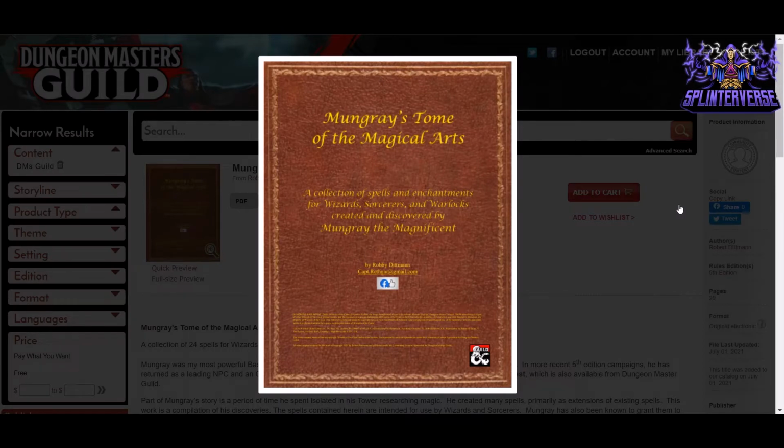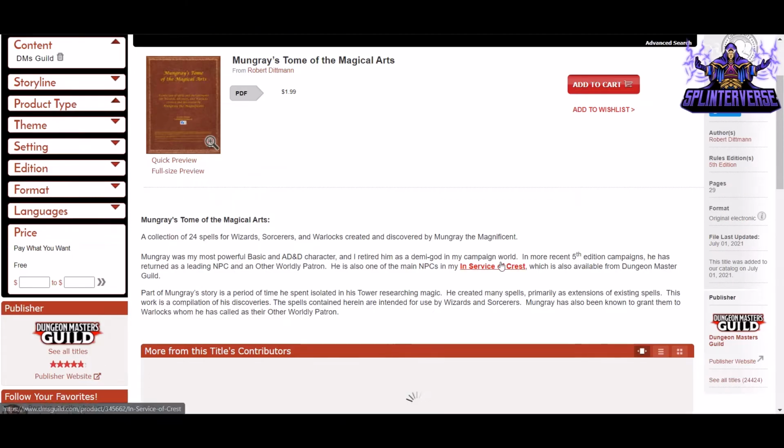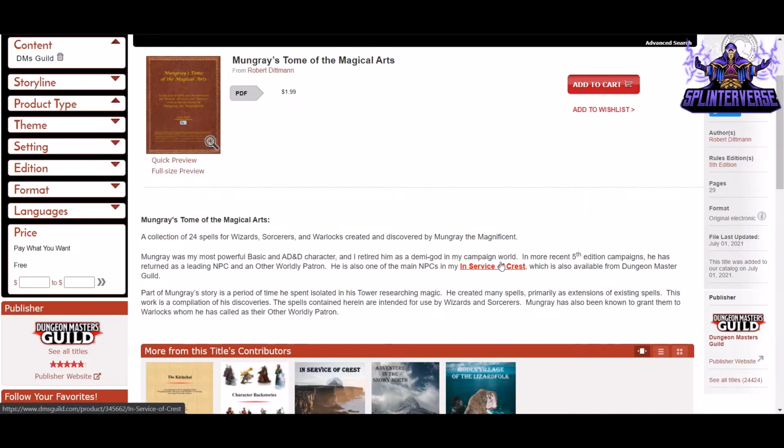Next we have Mungray's Tome of the Magical Arts, a collection of spells and enhancements, or enchantments, sorry, for wizards, sorcerers, and warlocks, created and discovered by Mungray the Magnificent. It's by Robbie Dittman for $1.99 for 29 pages. It's a collection of 24 spells. And it says, Mungray was my most powerful basic and AD&D character, and I retired him as a demigod in my campaign world. All right, way to go. He survived all the way to that. That's really cool. And so that's nice.